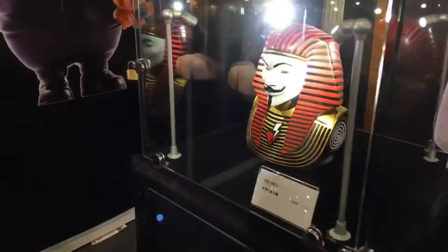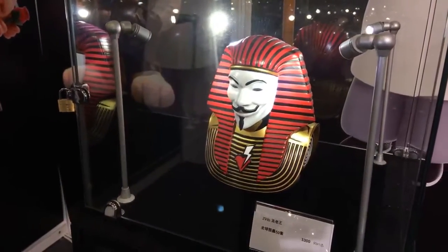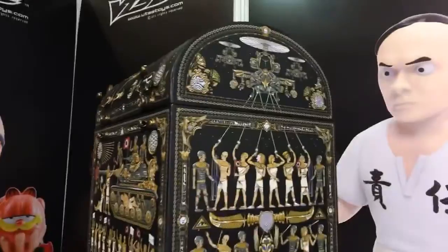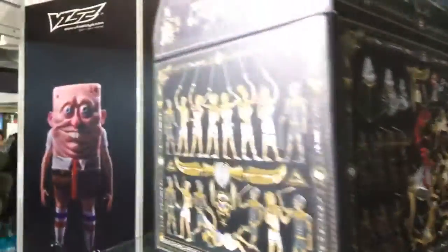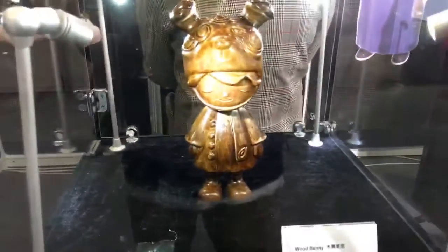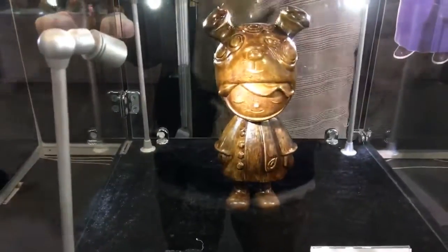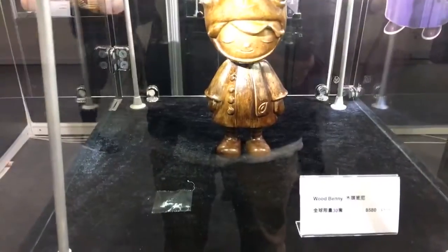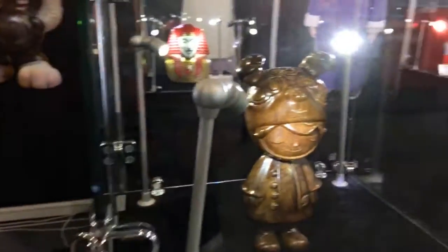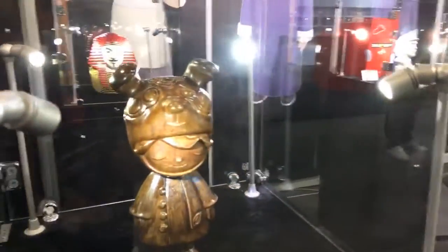Only for 100 sets. This is a mixture of Egyptian king and a design. This box looks really, really funny. This is the one I mentioned in the interview, that finals can do the painting look very wooden-like. But this one is probably wooden, not sure. It said wood penny, but that doesn't mean that it's made of wood. So, it depends.